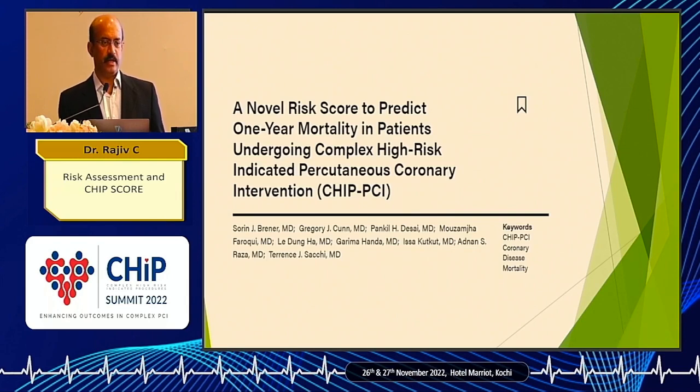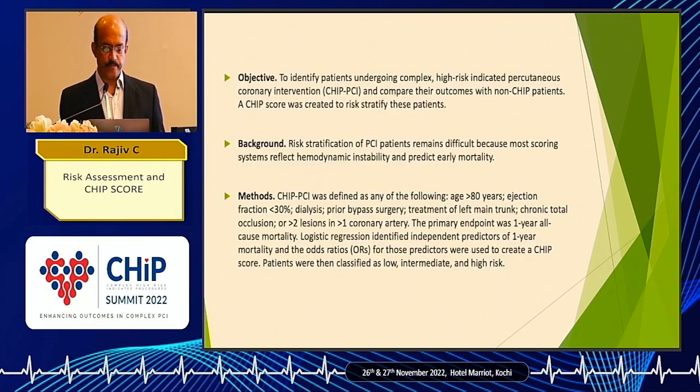Then there's another interesting study, a novel risk score to predict 1-year mortality. The initial one was addressing only in-hospital mortality, so this studied the 1-year mortality in patients undergoing complex high-risk indicated percutaneous coronary intervention. The objective was to identify complex high-risk indicated percutaneous coronary interventions and compare their outcomes with non-CHIP patients. A CHIP score was created to risk stratify these patients. Their CHIP score was different from the previous one.